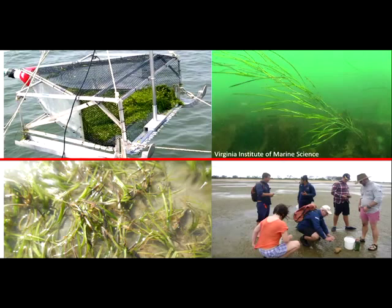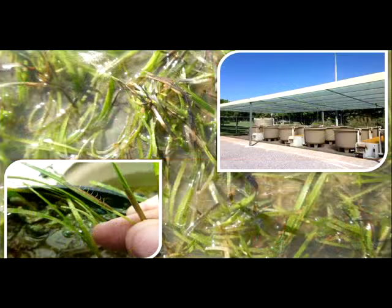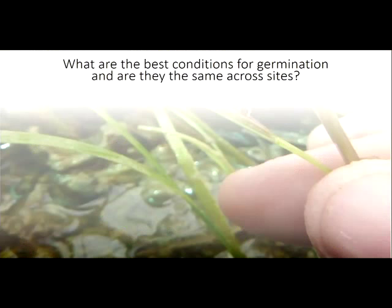But we've got a really good volunteer and citizen science program now, where we get volunteers from the local community, from schools, and also from the local indigenous sea rangers that come along and help us collect flowers en masse. And then we do the same sort of thing. We put them out into aquaria systems, let the seeds drop out, and then we can collect the seeds that way and use them in our experiments.